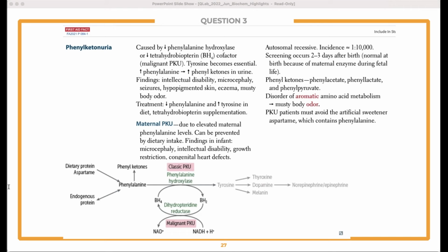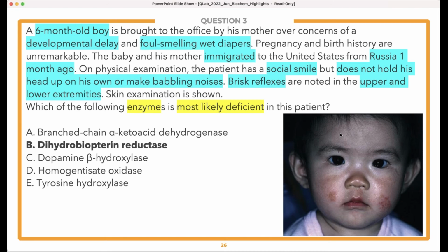So let's go back to the next slide, and we'll talk about why the other answer choices are incorrect. So tyrosine hydroxylase deficiency, well, that's associated with albinism due to an inability to produce melanin from tyrosine. And affected individuals will have white hair, blue eyes, and a predisposition towards skin cancer because of the lack of melanin, which is a protective factor. And that's not what we're seeing here, right?